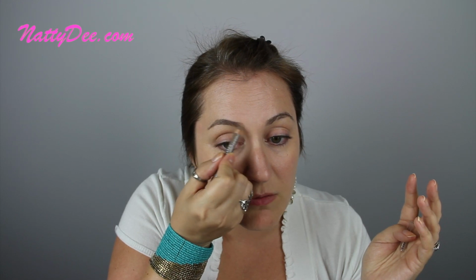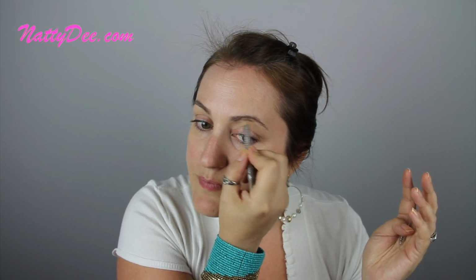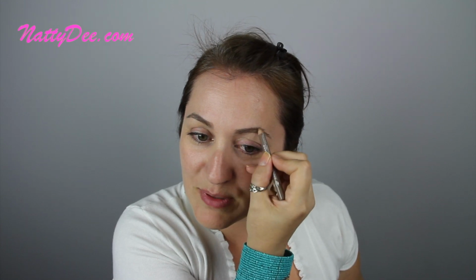I just do this as fast as I can, because in the morning I really can't be bothered to overdo things. Now I just draw it in a little bit, and as you can see, it doesn't really pop out as much because I have these bald spots in my eyebrows. This is what happens when you play with your eyebrows when you're young. They don't grow back.